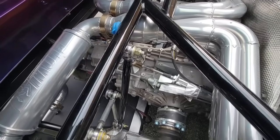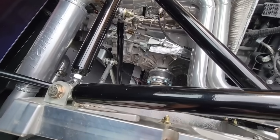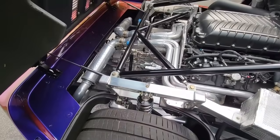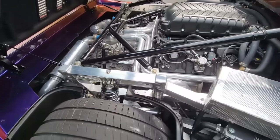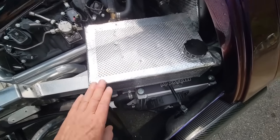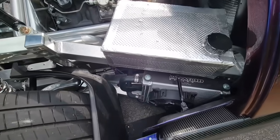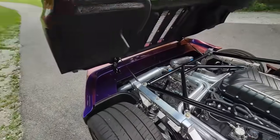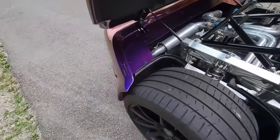Transaxle is a Graziano 6-speed. The axles are custom made for this car to go from Graziano out to the wheel bearings on the outside. Drive Shaft Shop makes them. We have the coolant tank for the supercharger and the actual cooler for the supercharger down here, which also has an electronic fan on it to control it. The wheels are encapsulated in wheel wells, top over and front and back of them, whereas the fronts are also.